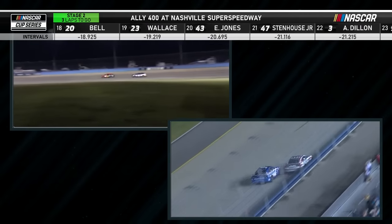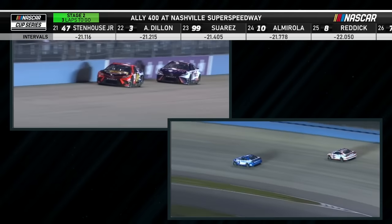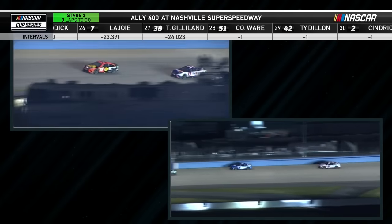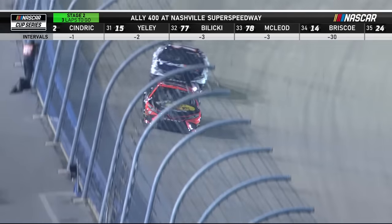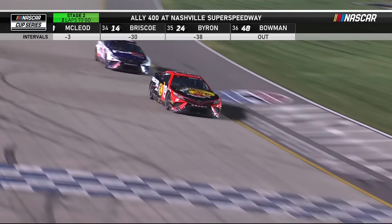Larson and Chastain battling for that sixth position on the bottom of the screen. Larson's grabbed it back. Chastain falling back a little bit right here. And look at the gap closing once again on the top of your screen for the lead. Hamlin within a car length now of the 19. Coming up on two laps to go in stage two.